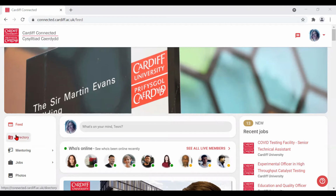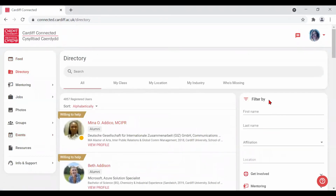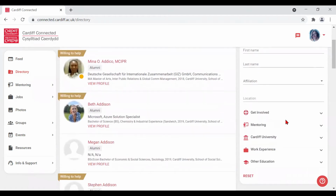So to start, we go to the directory where you'll be able to find all registered users of the platform. Then go to the right-hand side of the screen to filters. Here you can help to narrow down your search via topics such as company, industry, and location.